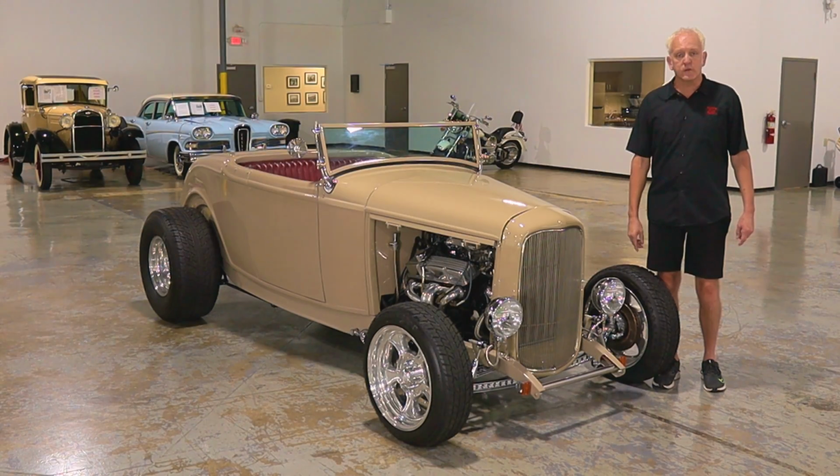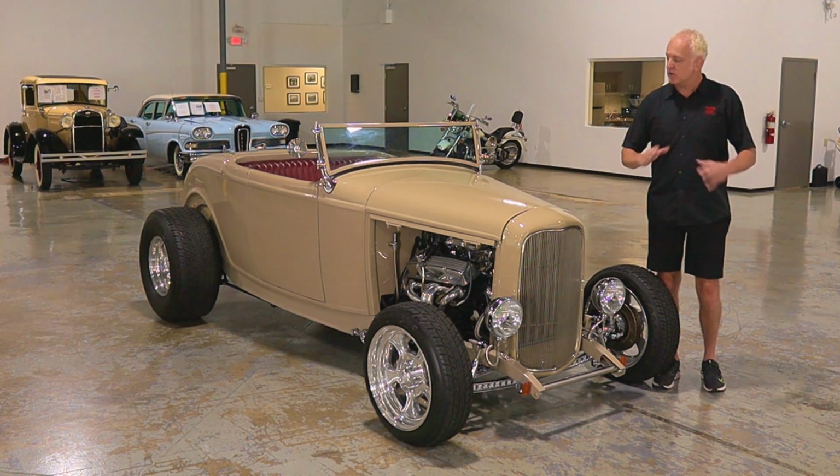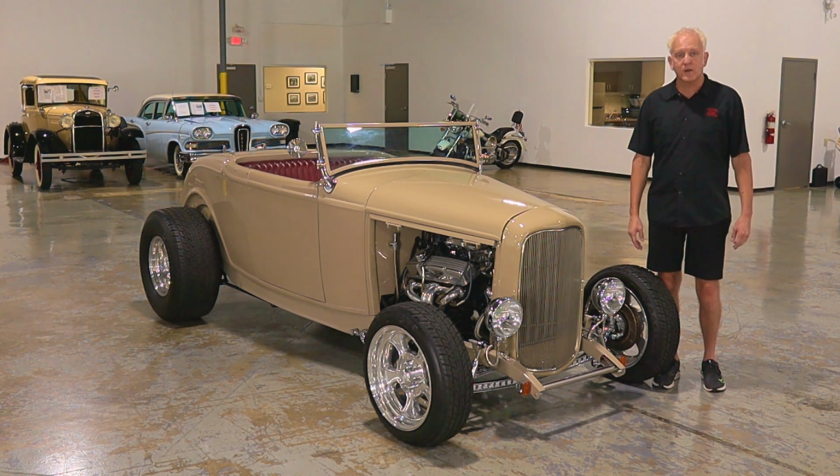The wheels are Curtis Speed equipped wheels with new Michelin tires. This thing's got a Detroit Locker, just super cool, super solid. You got to come check this one out.